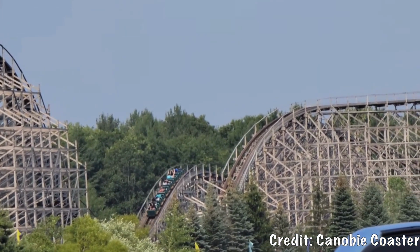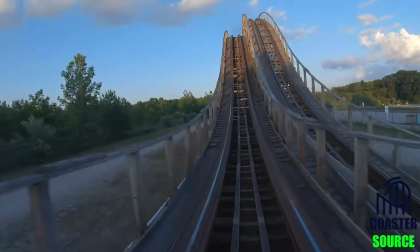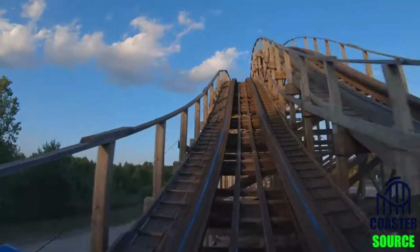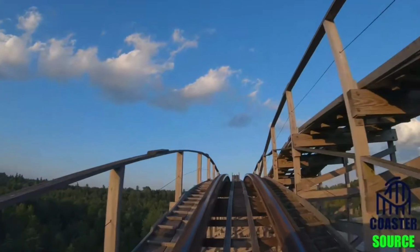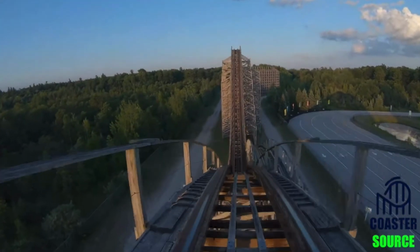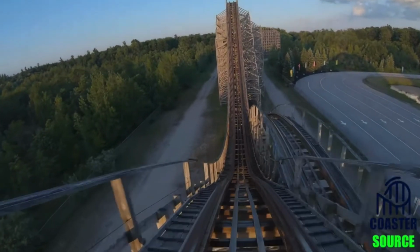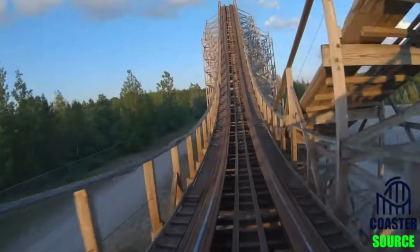Now initially going over the curve of the hill, you experience normal floater, but as you reach the end of the hill, for some reason, similar to how Skyrush's first drop is, you pop out of your seat in a much stronger version of negative G's, and then instantly slam back into your seat. And I have to say, the forces are strong.